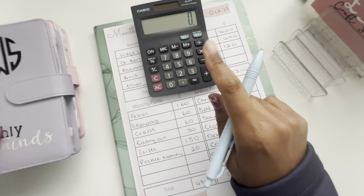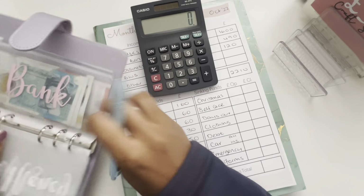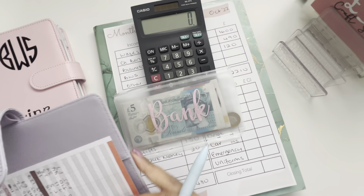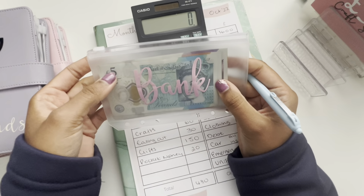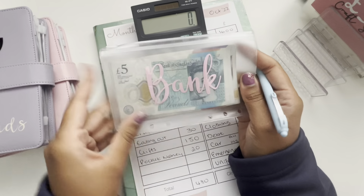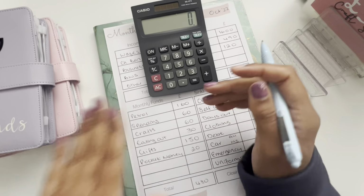Oh, one thing I need to remember. I need to take the amount from the bank off, which was 120. But I'll do that off camera. So what I'll do is I'll go through, if I've got 3 5s, I'll take that off the 5s and 10s and 20s and so on to be able to cross that off of how much I'm taking from the bank. You don't need to see me do that.